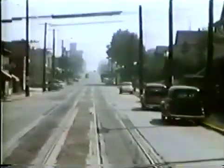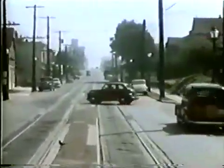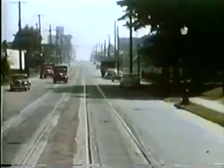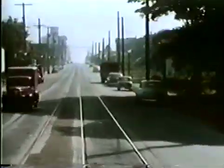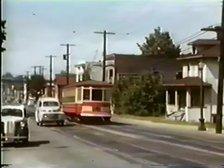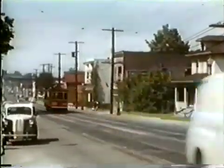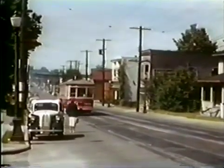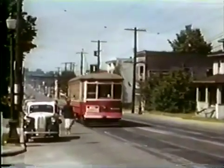You note the rather poor condition of the street. A lot of the pavement in between the car tracks was rather poor, where it had been uprooted for repairing of the tracks, and in many cases there were wooden blocks or concrete blocks or bricks between the tracks, and made for rather rough operation of automobiles.